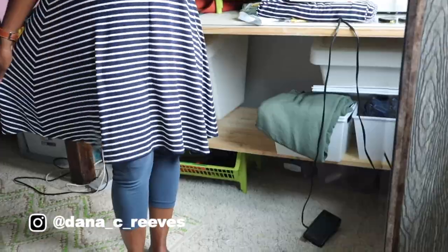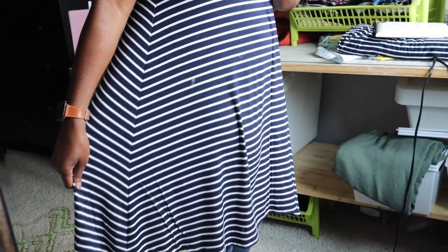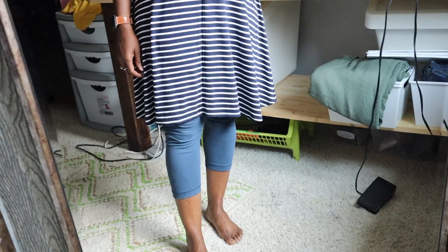The ready-to-wear dress, I think I just got it from like a TJ Maxx or Marshalls. It goes down to right above my knees. And look at that pattern matching. Perfect. And I'm wearing these ready-to-wear leggings by 90 Degree.